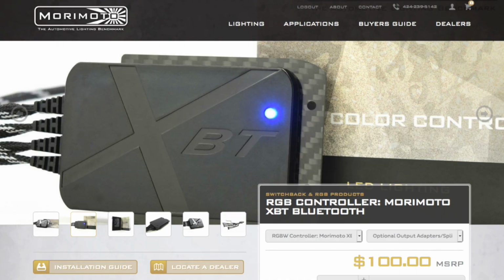And then we go to the RGB, the color changing stuff. With that, you have to get the controller, and I went with the Moto XBT Bluetooth, so you could just change it on your phone real easy. It's the cleanest way to do it, you don't have to have a little handheld thing. That alone is $100. And then you go into the strip. The strip was $90. I got a 9-inch to fill that whole little LED box that the headlights had. That ran me $90. So all that together at that point is $390.